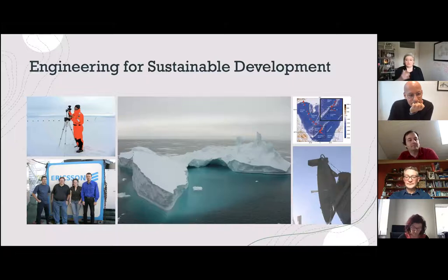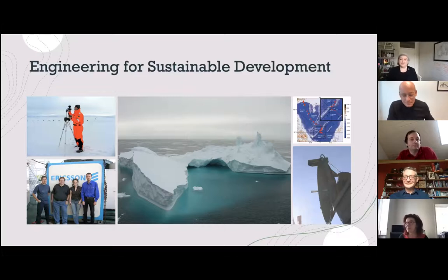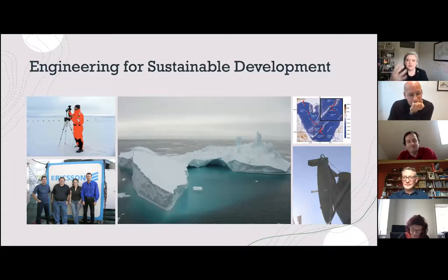And I ended up looking out at all of the icebergs and thinking, well, what can I as an engineer do to help the environment and bring all of these things together? And so I studied engineering for sustainable development. And then I realized, well, actually, the only way to get people to take sustainable development seriously is to think about the economics, actually, and to make it work for our economic system. And that's how I bring everything together. So that's the context of what I'm going to talk about a little bit today.